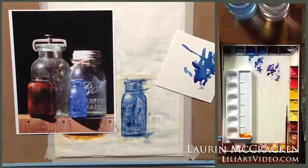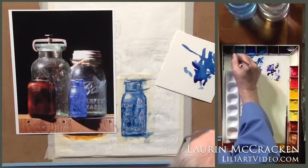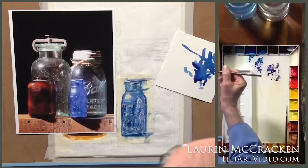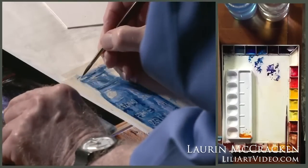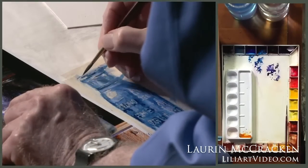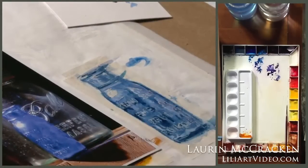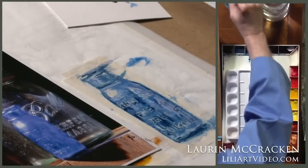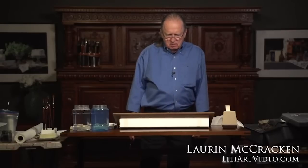Now, there's one little bit of just black on here. Don't know how important it is, but I'm going to put it in. It's just right there. Seems to me that's important. All right, let's give it a minute to dry, and then we'll remove the masking fluid and finish up the Bromo-Seltzer jar.